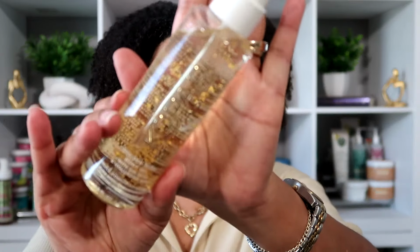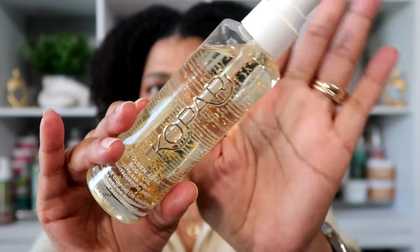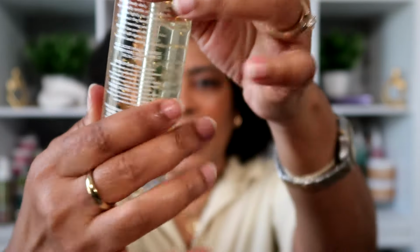I've always wanted to try Capari. I just never have. And then when I saw this set on the anniversary sale, I thought I'd pick it up. Look at this. The bottle is beautiful. It has gold raised name or label on it. And these are supposed to be 24 karat gold flecks in it, if you can see. Now, I don't know what all that's supposed to do, but it is a beautiful bottle.